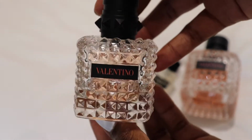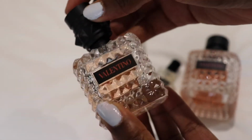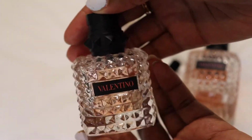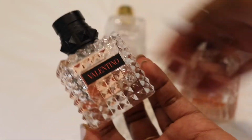Kind of reminds me of Kayali Eden Juicy Apple. If you've smelled that before, that's also like a fresh burst of fruits and fruitiness, and this definitely reminds me of that. They don't smell the same, but to me they kind of smell similar. It's kind of the same vibe that they both have. Final dry down to me is like a kiwi shampoo, so it has like a clean element to it, but for the most part it is very much fruity.